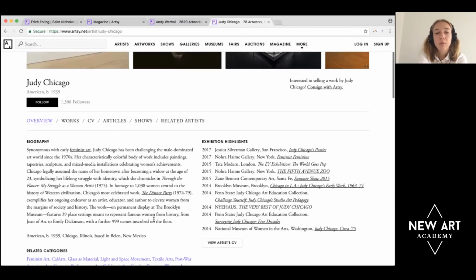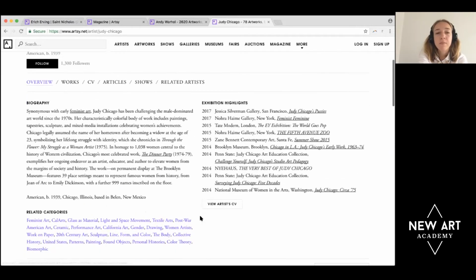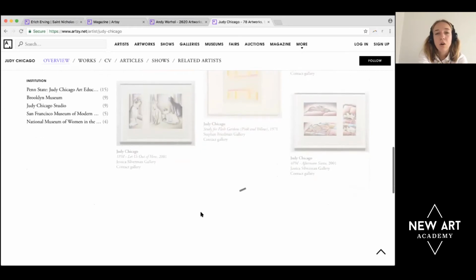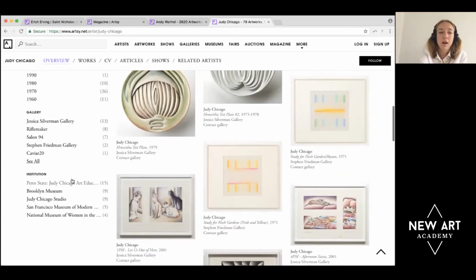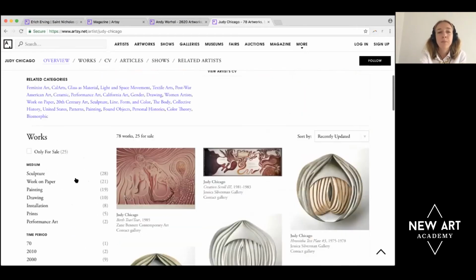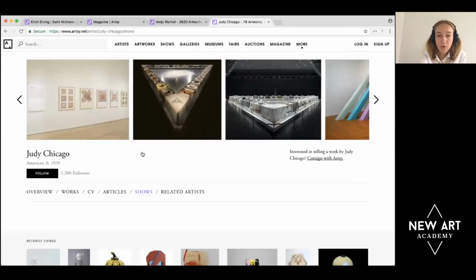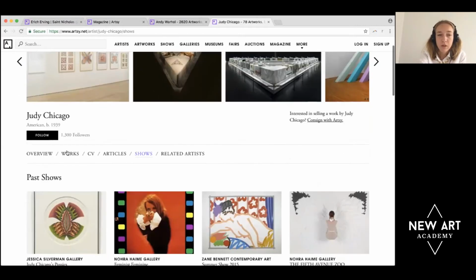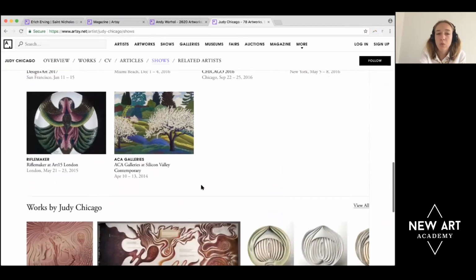I can read their bio, see what categories they fall into, read their CV, obviously see all the artworks that we currently have online available for sale, look at the institutions where the artist's work is presented, galleries that either represent the artist or have their work. I'm also able to see relevant articles, shows, which is really powerful. So I can see past shows that the artist was part of, fair booths where their work was featured.